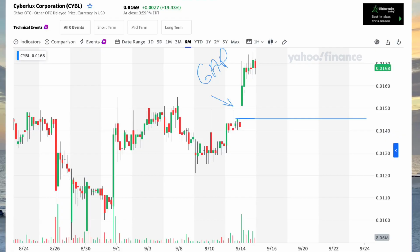Here's the 6-month, 1-hour candlestick chart for CYBERLUX Corporation, or CYBL stock. So each of these candles would represent how the stock traded in 1 hour. We can see that blue line there, that's this morning's open. It gapped up over last night's close of 0.0145.